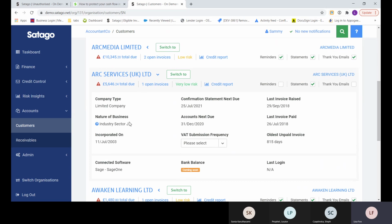So you'll have the sector that they are involved in through their SIC code. You'll have the date of incorporation. You will have when their next confirmation statement is due and when their next accounts are due. All very quickly at the click of a button, you can see this information for all of your clients. You can also see when they last raised an invoice and when they last paid an invoice.